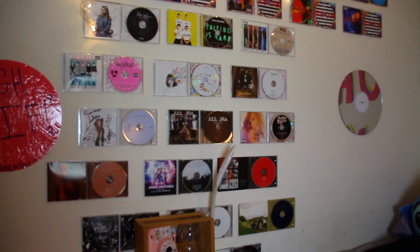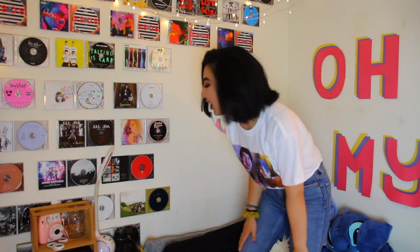So I get a lot of questions as to how I stick these up. The answer is packaging tape. It's a really, really heavy duty tape. That's all this is. CDs are heavy, so like Scotch tape sometimes doesn't work. Really cool albums up here.